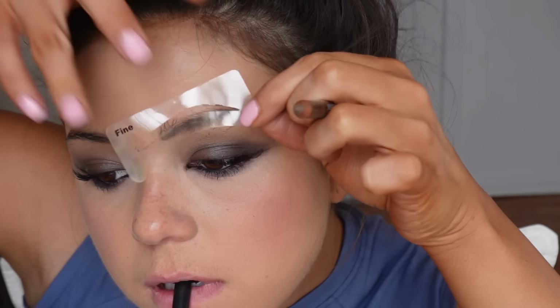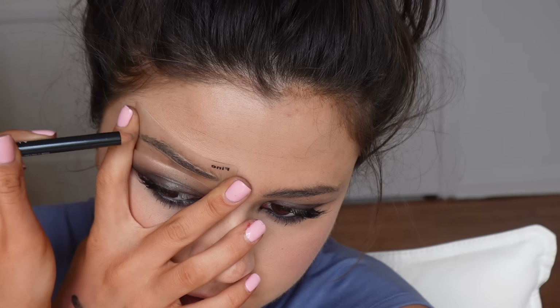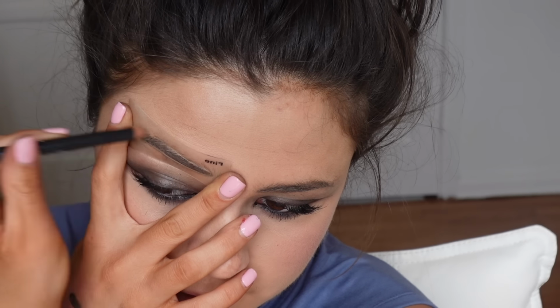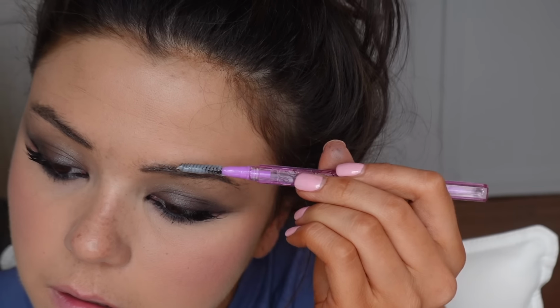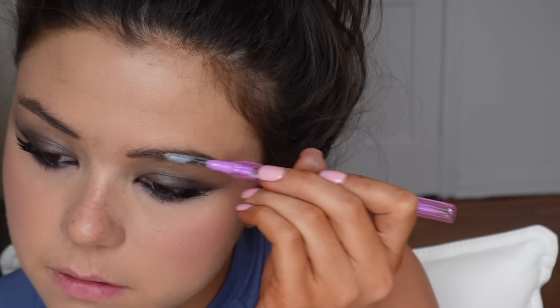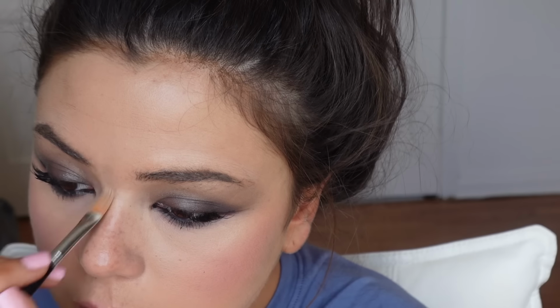Okay, the big reveal. Why did that work? Why did that work? Wow, happy me. I should do this all the time because I suck at my brows. This will save me a life of pain. Let me go back in with my spoolie and just some gel and re-glue some hairs down. I'm gonna go into the foundation and just clean that up a little bit. Success. Okay, now for a very fun part, the lips.